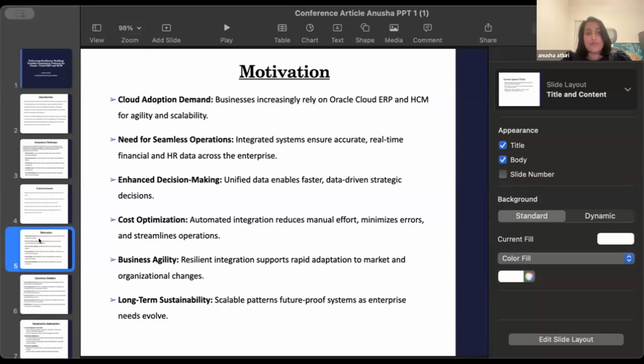So anytime we create these integrations, we have to keep in mind that this integration should perform well in the long term, right? Scalable patterns, future-proof systems as enterprise needs will evolve. So we have to think in a way and create our integrations or our applications using PaaS to make sure they are long-term sustainable.